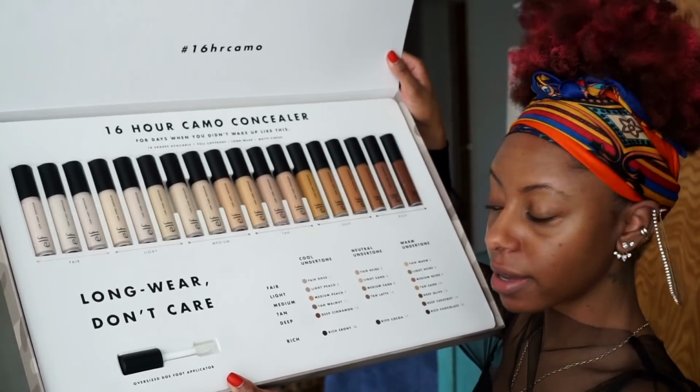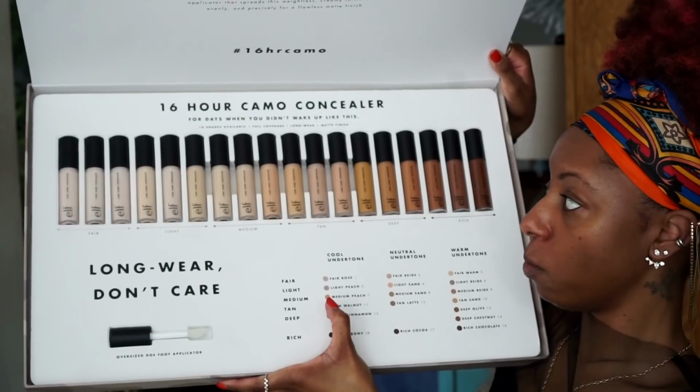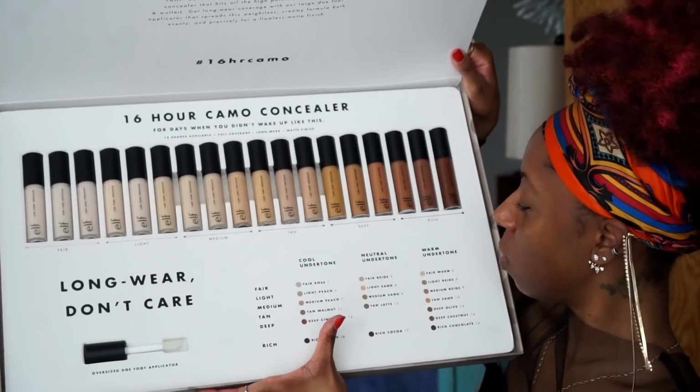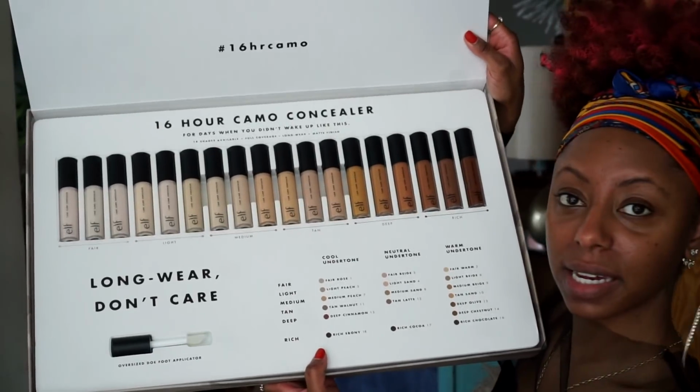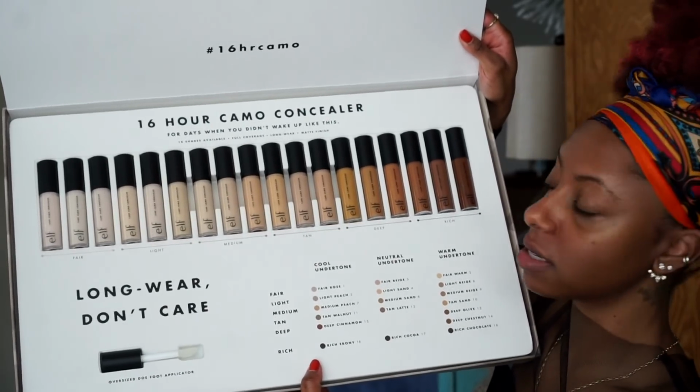It's long wearing. I love the fact that on the PR package it tells you which shades are cool undertones, which ones are neutral undertones, and which ones are warm undertones, so I can not guess. I will say, looking at this, it's not an extensive range, but it's okay. The shades range from fair, light, medium, tan, deep, and then there's also rich, which is the deepest.